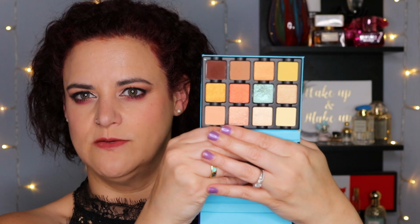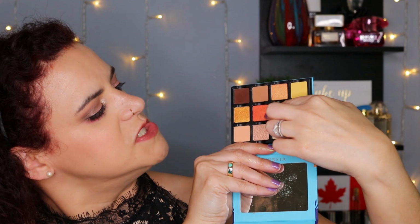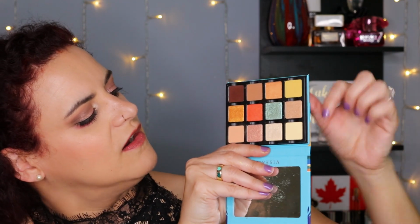This one here from Viseart kind of rides the line of neutral with a pop of blue, but it has a couple other little additions in it. So this is the Soleil La Plage palette. I think it's their most recent one. So you can see the little blue shadow sitting there, but you also have this really pretty coral shade. There's some yellows in here. So I think it's a little bit more well-rounded than the last two palettes that we've looked at because there is more range in it. But this is a beautiful palette. This blue in particular, I can't not include it in a look when I use this palette. I think it's just so pretty.